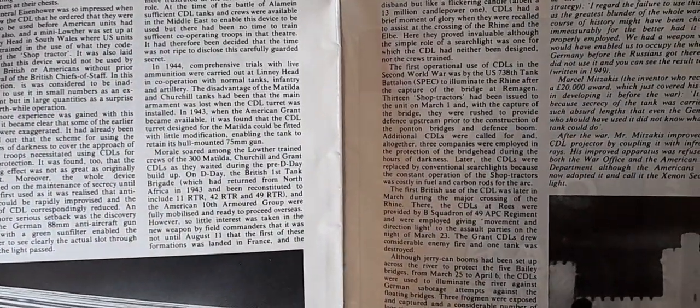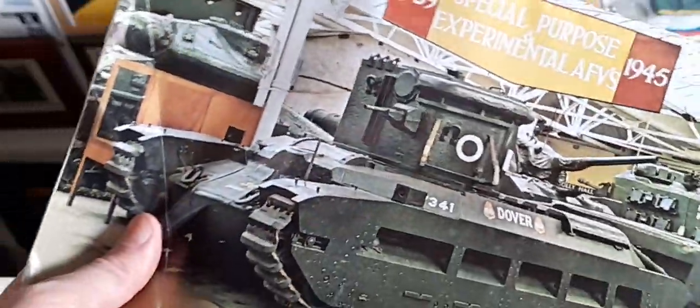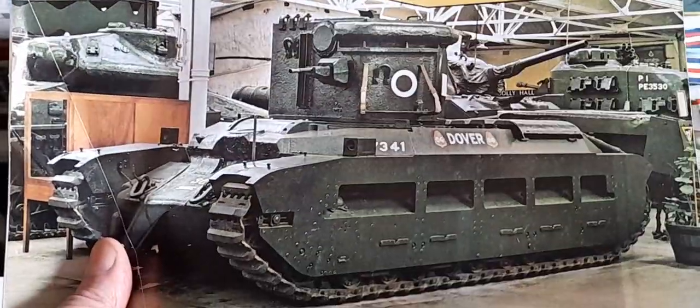Well, the castle now is all empty. It's a caravan park, I think. So that's the Canal Defence Light, on a Matilda tank, and I've been next to it.